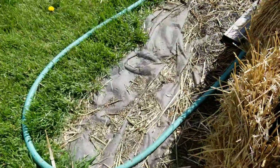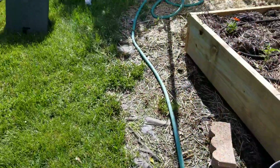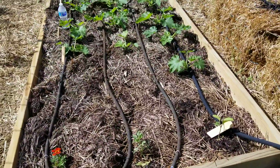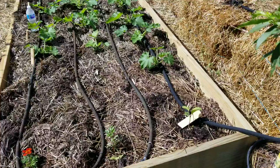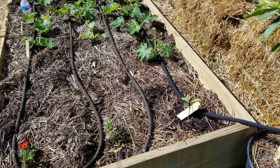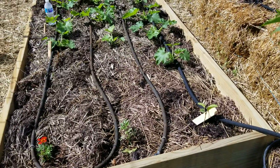That's about it. Oh yeah, something else we're going to do is over here in between these zucchini plants, I've got some potato starts. So we're going to plant them in between the zucchini plants. And the zucchinis, you know, they'll come and they'll go pretty quick. Then we'll have the potatoes. You don't pick them till later on in the season. Whenever they start blooming, that's when it's time to pick them. And I guess it's going to be really easy in that straw.